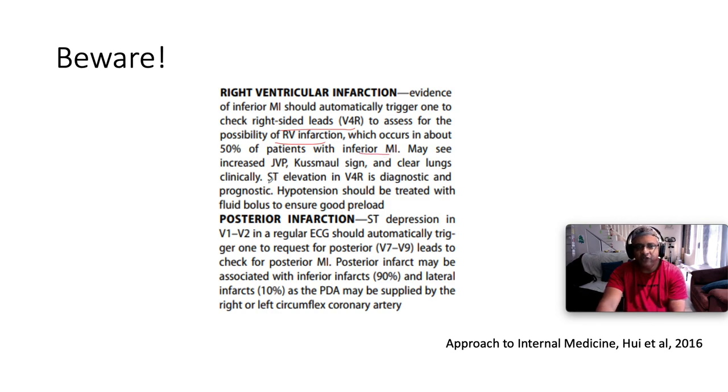And, of course, clinically, the telltale signs would be a raised jugular venous pressure, a Kussmaul sign, right, which is when you breathe in, the JVP should go down, but here you have a paradoxical increase in the JVP on breathing in, right? And clear lungs clinically. All that are harbingers for a right ventricular infarct, right?